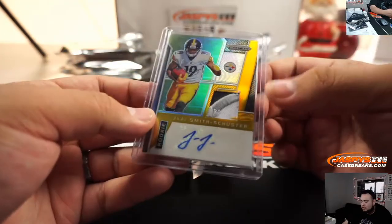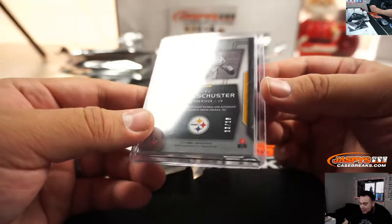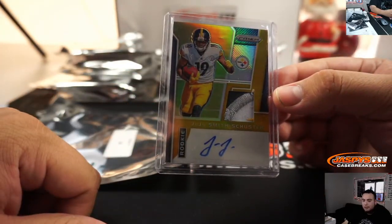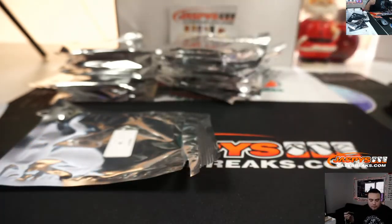Ooh, look at this. Juju Smith-Schuster. That's a rookie patch autograph from Prism, the case hit. And it's 10 out of 10 gold. Very nice. Very, very nice.